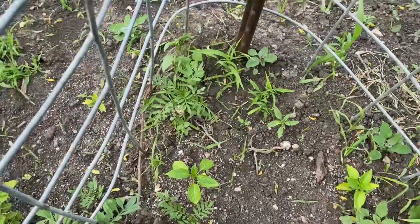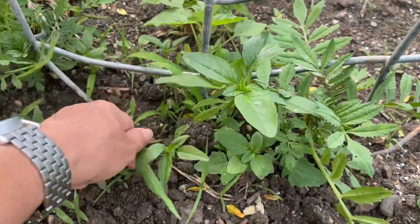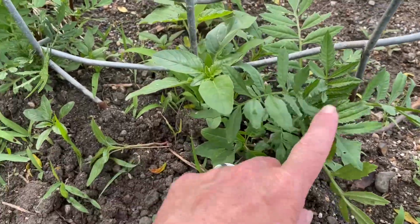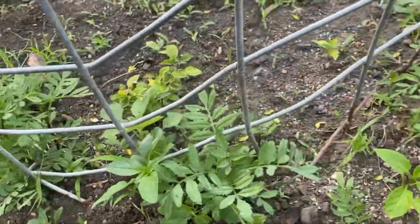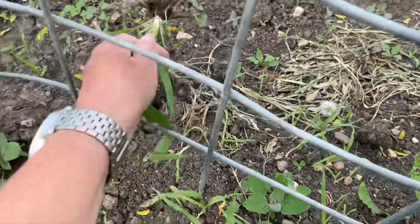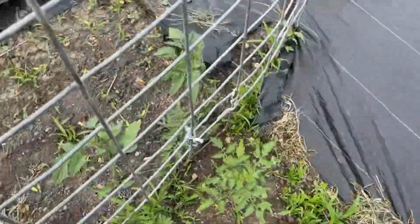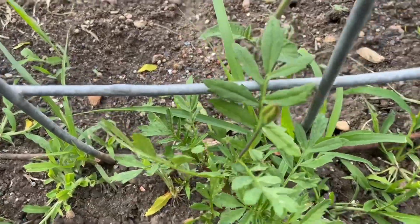And I was over here pulling weeds the other day. And I noticed these guys look an awful lot like marigolds. And when I pulled one, it smelled like a marigold. So I think I have volunteer marigolds. Oh, yeah, look, there's a flower. Awesome. Saves me some planting. So in addition to volunteer marigolds in here, I also was over here. There's another marigold. Oh, it needs to get a flower already too.